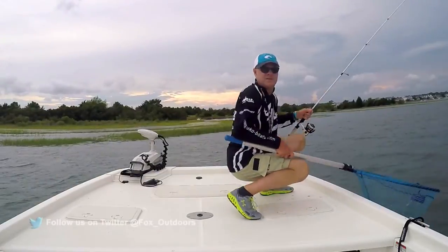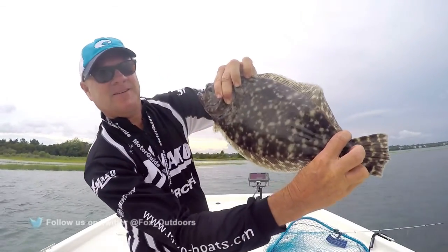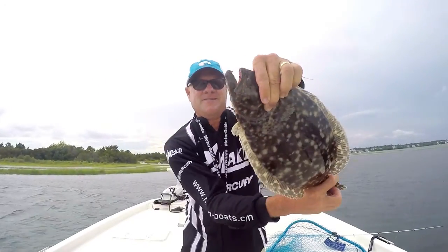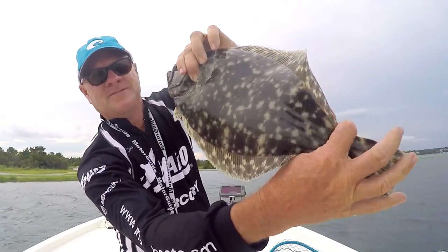You're looking at one just such flounder I caught yesterday. We caught several of them, but here's one nice one that I caught flipping along the edge of the grass on an outgoing tide in some current. Really nice sized flounder. A lot of fun to catch. Two completely different ways to catch them. One on the docks, one in the grass.